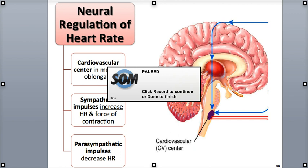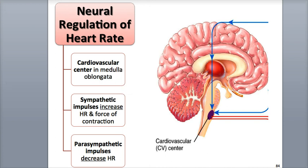In order to maintain cardiac output in a normal range, there are various homeostatic mechanisms that make adjustments to heart rate and contractility. The most vital of these mechanisms are the autonomic nervous system and endocrine hormones, such as epinephrine and norepinephrine, released by the adrenal gland.